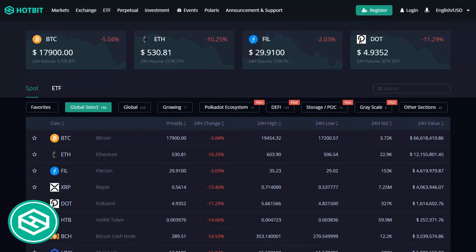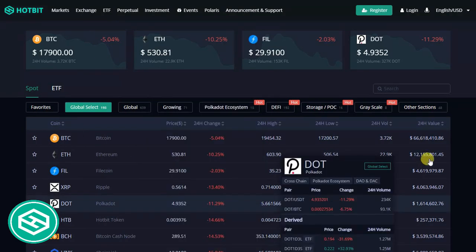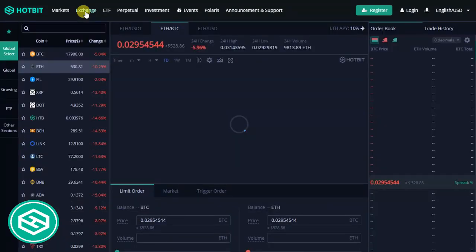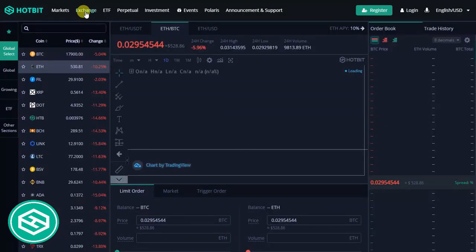Okay, point number two, the user-friendly interface. As you can see, it doesn't get easier than this, guys. This is just super easy for you and me to use. If you're the kind of trader that wants to buy low, sell high, you can easily do that. If you want to sell at a specific price, you can use the limit order there. You have that option. If you want to buy your crypto assets at market value, you can do that as well. Super easy interface, everybody will be able to use it.